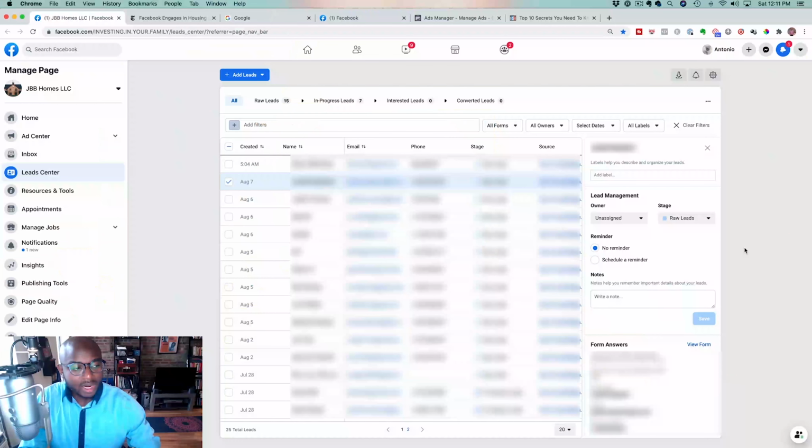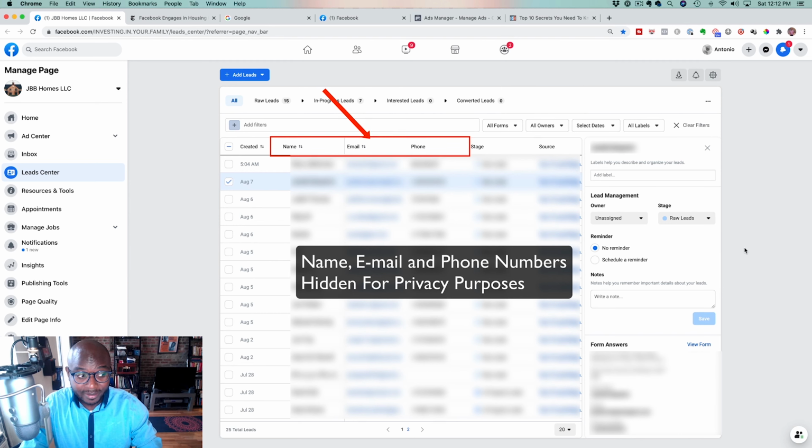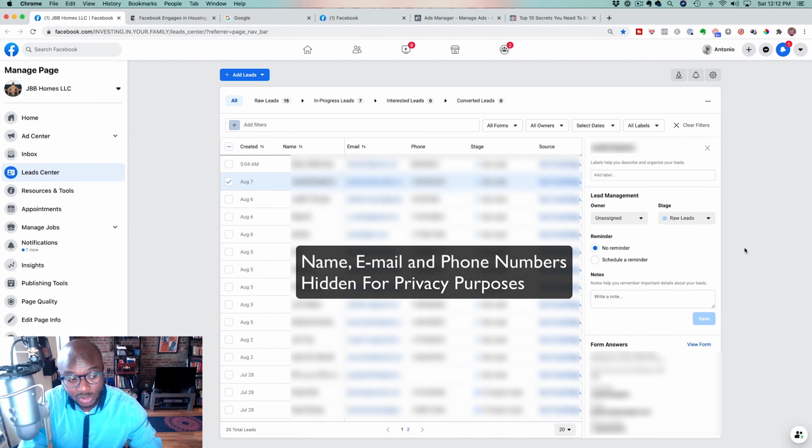So let's get started. All right, so if you look at the screen here, you can see that JBB Homes LLC got 25 plus seller leads, and we're blurring out name, email, phone number for privacy purposes. But if you look, you can see that we've got name, email, and phone number, and this information comes directly from Facebook, right? Basically, the user, when they set up their account, they gave Facebook an email address and their name. And in some cases, they also gave Facebook their phone number just in case they got locked out or for verification purposes. As a marketer, as an advertiser, when you run this type of ad, you can actually request that information from the user and get it to contact them about selling their home.